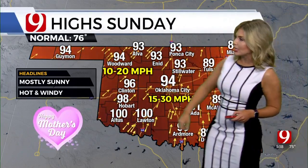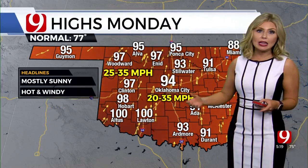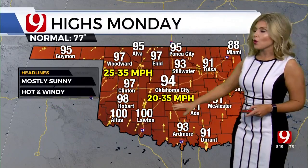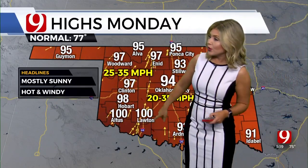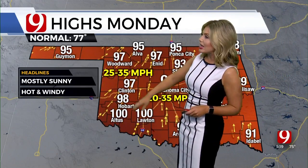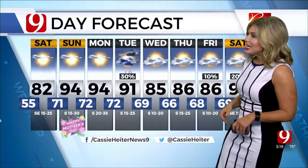But by Sunday, it's looking pretty hot. 94 degrees in Oklahoma City, but 100 degrees in Altus and in Lawton, 98 in Hobart, 96 in Clinton, 94 degrees in Woodward. By Monday afternoon, we're going to keep that heat around. In fact, now it looks windy all across the state. In eastern Oklahoma, we're back in the upper 80s and low 90s, 100 again in Lawton, 100 in Altus, 98 degrees in Hobart, and 97 in Clinton. And by that time, we should actually start to get that fire threat to return in western Oklahoma as well, unfortunately. But again, this heat is really going to return Sunday into Monday.